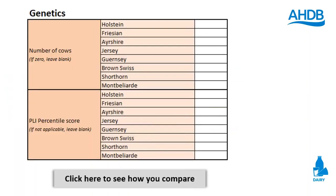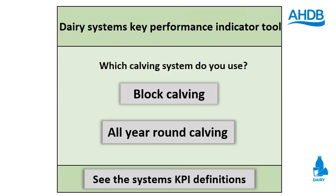And as I've mentioned, with the PLI, if there's multiple breeds in your herd, the PLI is a within breed index, so you would need to input each breed's own PLI percentile score, but that's fairly easy to do once you've got the herd genetic report. You just select the other breed, say how many cows are contributing to that PLI score, and then input the percentile score. So numbers of cows go in the top and the percentile scores go in the bottom section there. And again, that'll calculate it for you and output it in the end sheet. So that's hopefully quite straightforward.